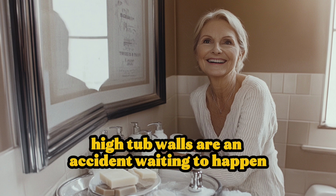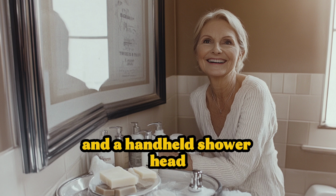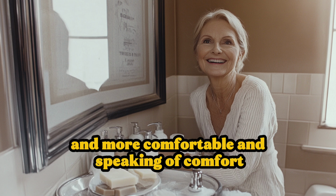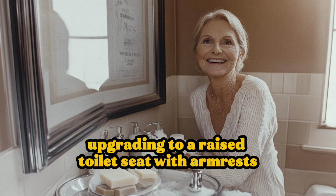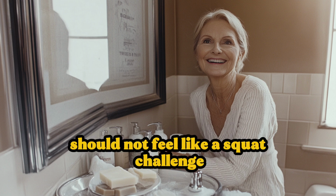Consider swapping out your traditional tub for a walk-in shower. High tub walls are an accident waiting to happen. A shower with a built-in seat and a handheld shower head makes the entire experience safer and more comfortable. And speaking of comfort, upgrading to a raised toilet seat with armrests can make a big difference. Sitting down and standing up should not feel like a squat challenge.